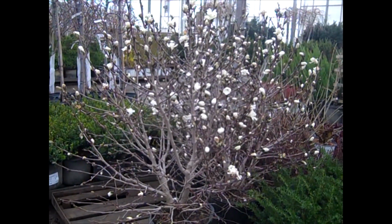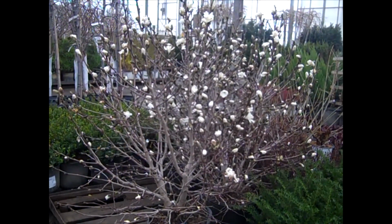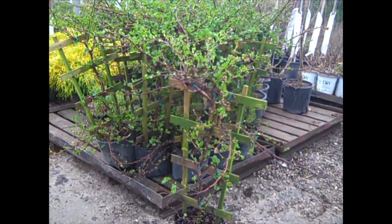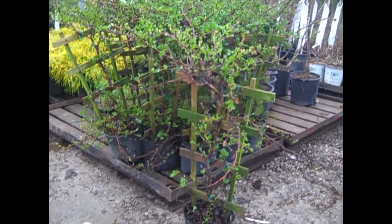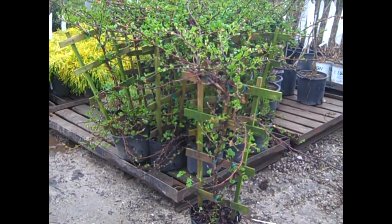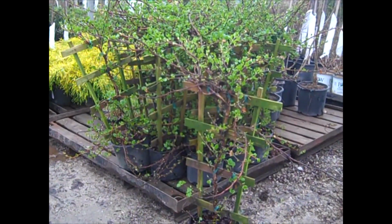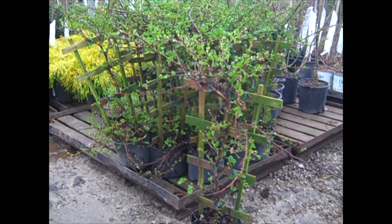Big, heavy, full plants. Good value. I pulled one of these off. This is Hydrangea petiolaris, and you can see they're just starting to open up as far as foliage. Nice big heavy plants coming to the top of the trellis there, and we got some great pricing on these. These are beautiful plants. Hydrangea petiolaris, 3 gallons.